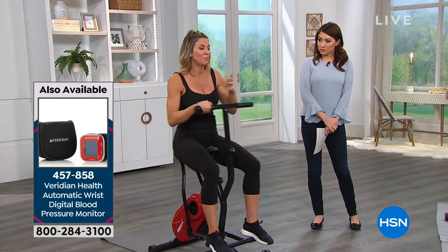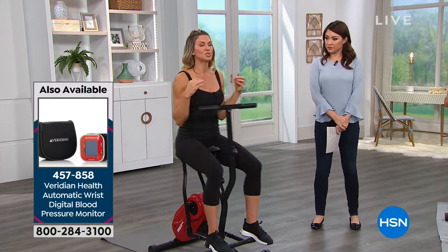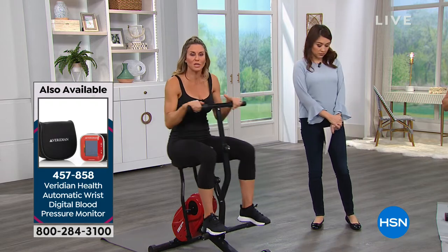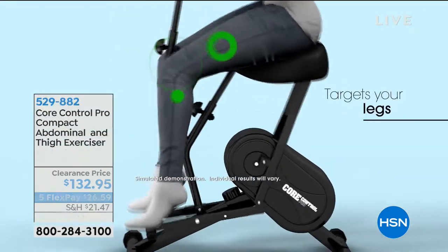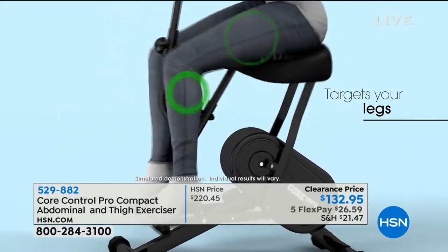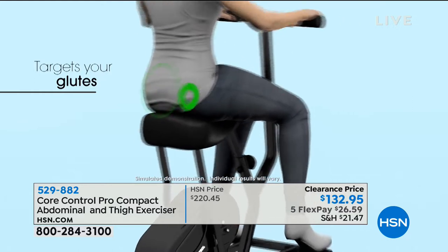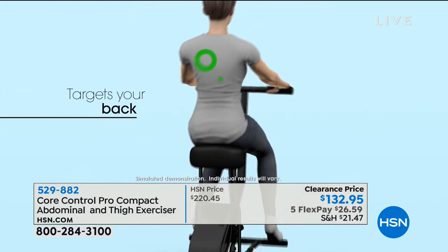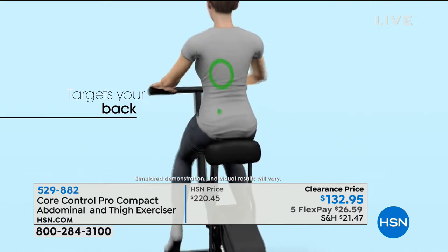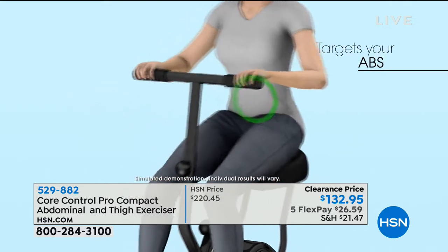There's nothing pushing and pulling and forcing, and there's nothing intimidating about this. It's super fun. It's whisper quiet. You get a total body training system all in one. I really love that. And here's the animation that'll show what muscles are being targeted, which I think are great. We use our legs for everything, to walk, to move, to bend, to pick up your grandchildren, to carry groceries. You need a strong core, a strong back, strong legs. You can tackle all of that on the Core Control Pro.